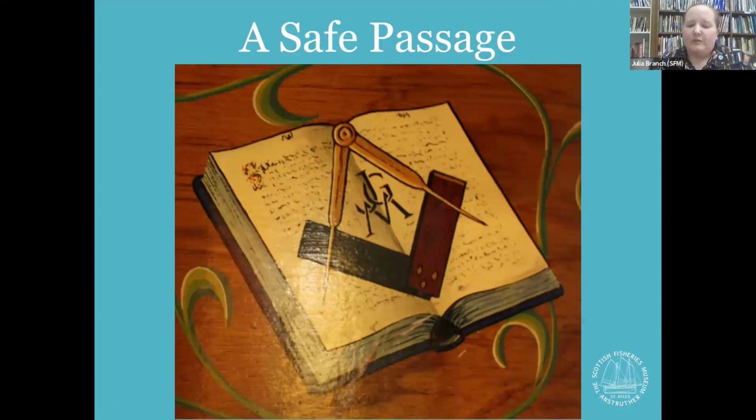So a fisherman's fate, in some of their minds, was actually bound to their vessel. So it was very important that they gave it a good name. And they took name giving as very, very serious business. Names could be religious, traditional, poetic, or humorous, but they always had some sort of significance.